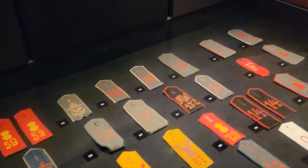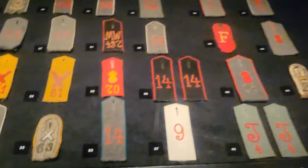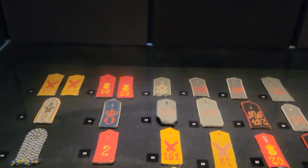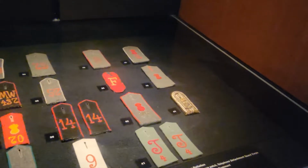You got shoulder straps. These are all German. Oh, the 14th Jaeger Battalion. That's in our video game. Alright, did you recognize that? Tommy boy, did you recognize the 14th? Okay, well, we'll stop it for now.